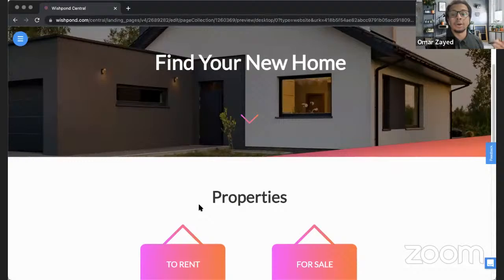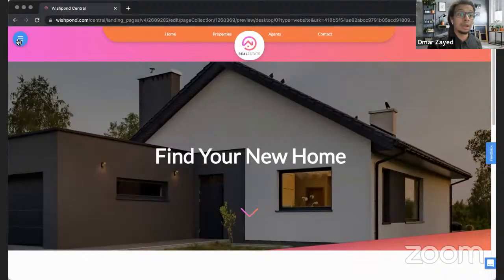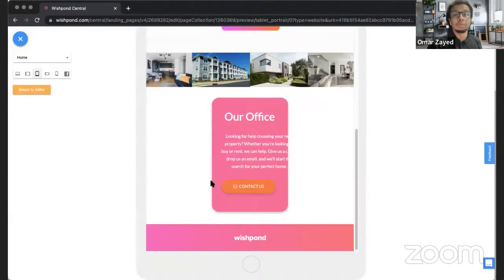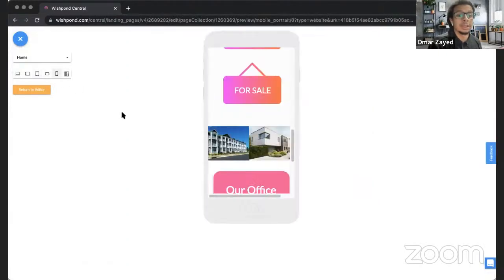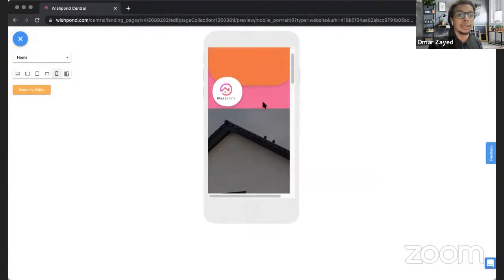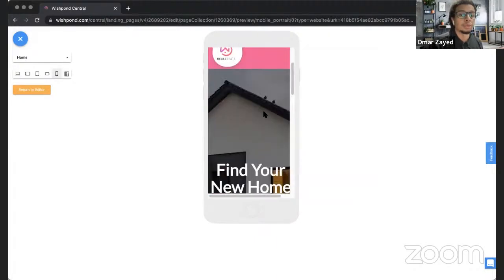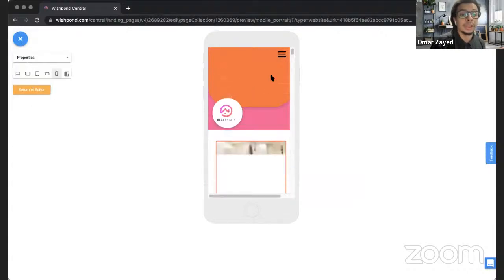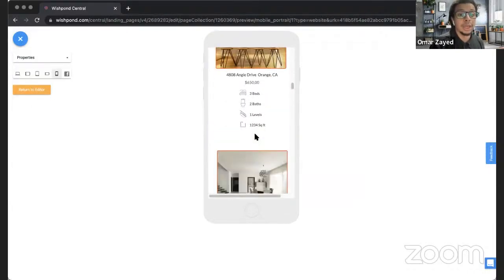Right, and this is how our website will look on desktop. I can also change the preview from here. So maybe I want to take a look at it on a tablet, right? So this is how it's going to look on a tablet. And let's say I want to go to a mobile phone look, and I can click here and I can see my mobile phone version for the app. I can also switch between the pages and see how every page looks like.